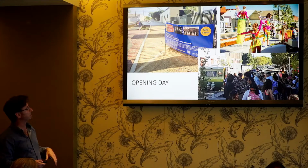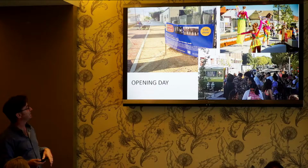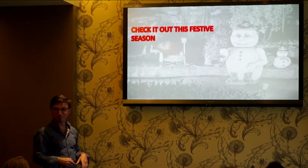And then West Torrens, Andrew organised an opening day to celebrate the whole project, so that was January this year, well attended. And yeah, check it out this festive season when you're looking at the lights.